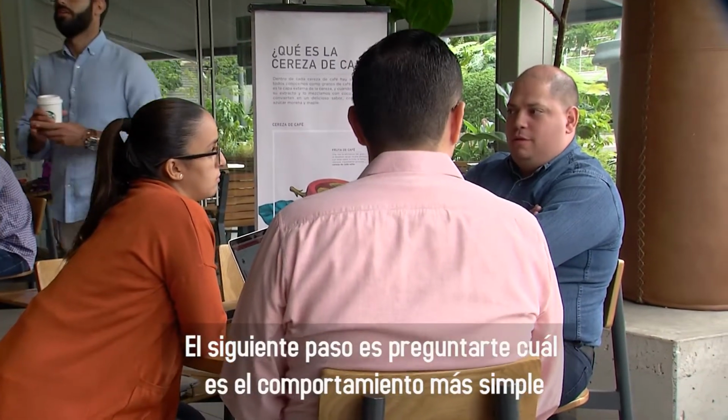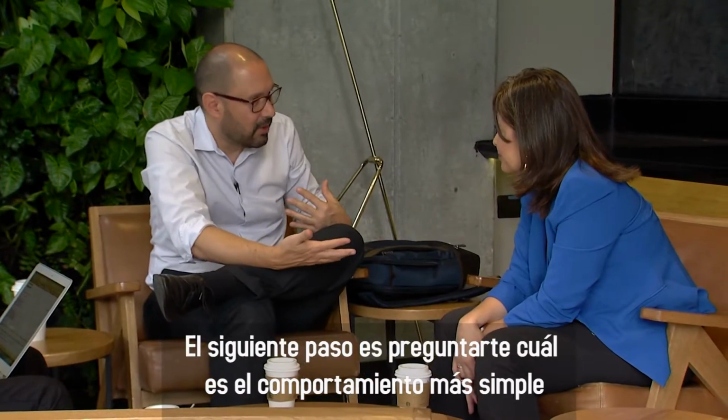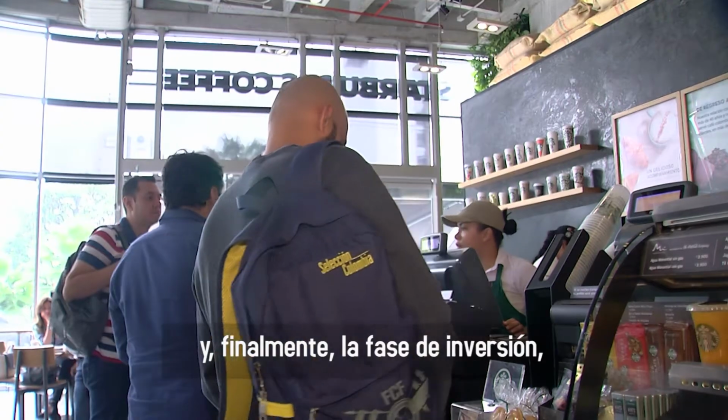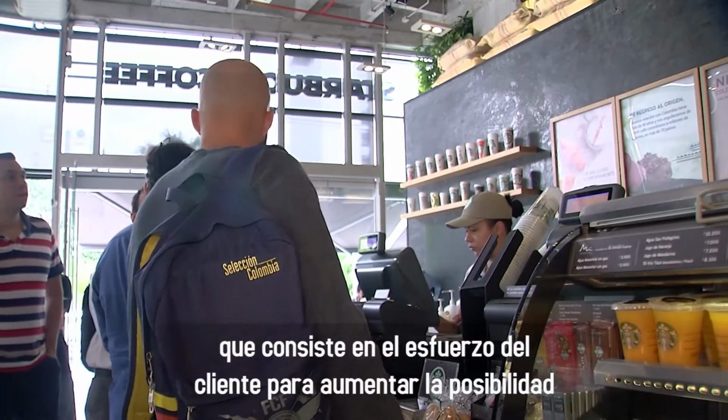Then you've got to ask yourself about the action phase of the hook. The next step, you have to ask yourself, what's the simplest behavior the user can do to get a reward, to get relief from that discomfort? Then comes the variable reward phase, and here the question is, is the reward fulfilling and yet leaves the user wanting more? And then finally, the investment phase is, what's the bit of work that the user does to increase the likelihood of the next pass through the hook? And it's through these 5 fundamental questions that customer preferences are changed, that our tastes are formed, and that our habits take hold.